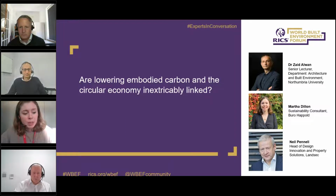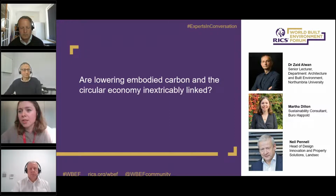I think it's probably the biggest area that's overlooked in the sector at the moment. The physical infrastructure we need to be reusing materials is not there and needs to be created, whether that's proper material processing, but also ways to connect those processed materials to designers and to contractors to actually use them.